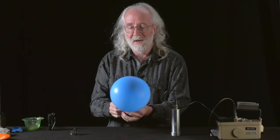You can read about it in the textbook. But when it decays into those particles, radon is perfectly happy floating around the room because it's a gas. Polonium? Not so much. And so they have a metal atom, which doesn't want to be in the air, clings onto a dust particle. I've collected the dust particles here.